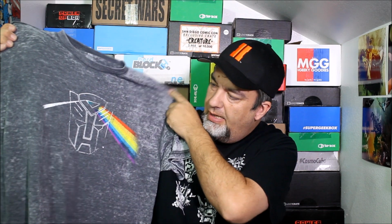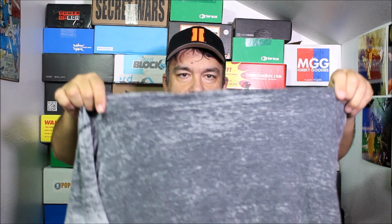This month's t-shirt is kind of a unique one, in that the design is a Transformers play on the Pink Floyd Dark Side of the Moon album. Kind of cool, but I like the shirt itself. It's a snazzy kind of gray, almost tie-dye design. It looks very distressed. I like this shirt a lot. It's very thin.